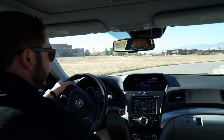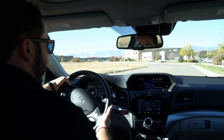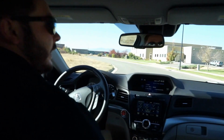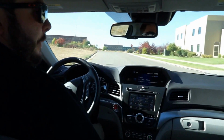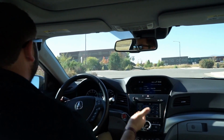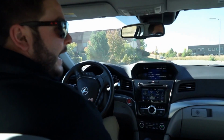One last thing I will mention is if you do go to the sport mode, it has the capability of doing the sport shifting right here. So if maybe you want to keep those RPMs in a higher range, just flip it to sport mode, you have your paddle shifters available there. So with that, let's actually head back, go through the trunk, the second row, the first row, and then we'll give you our opinion of the 2016 Acura ILX.